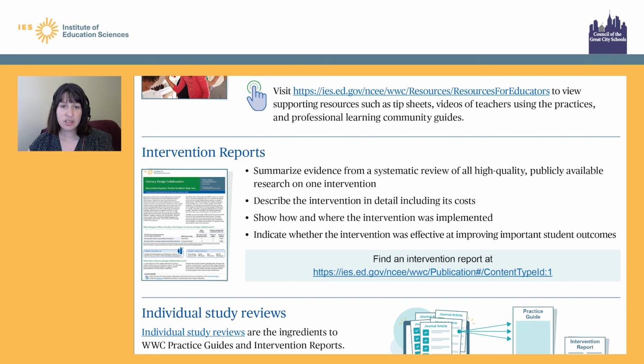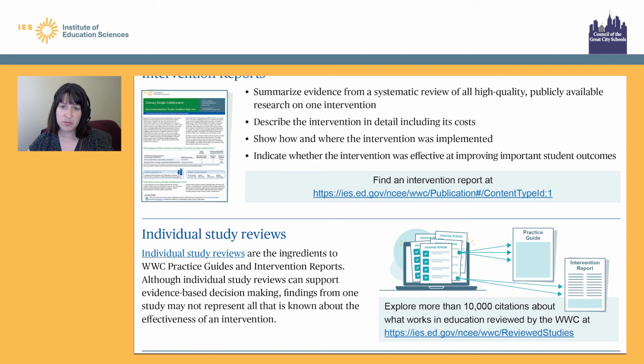So, finally, there's a third type of resource that might be useful in identifying evidence based interventions and approaches, and that's individual study reviews. And these individual study reviews are the ingredients or the building blocks that go into practice guides and intervention reports. But users can also access the results of these individual study reviews to learn about the quality of research and the findings about effectiveness in individual studies.